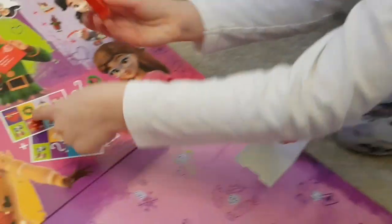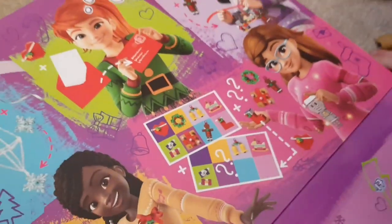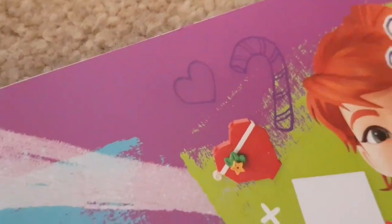Got this heart right over here. Yes, there. I think next time we'll get this right over here.